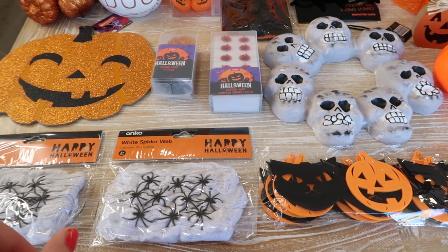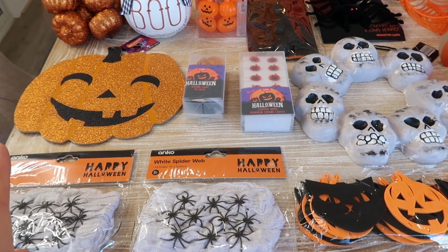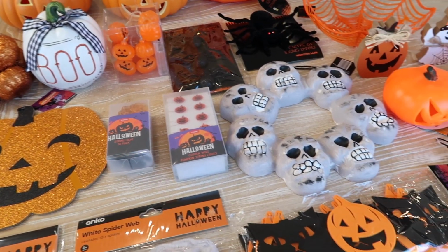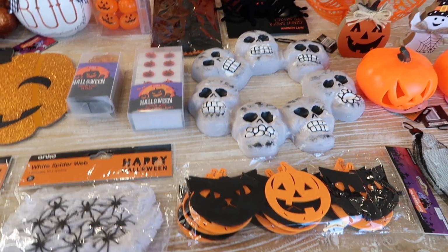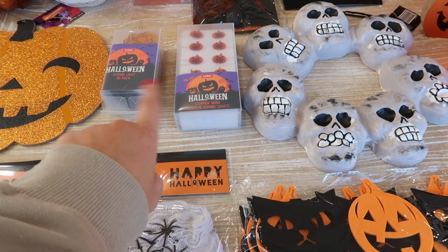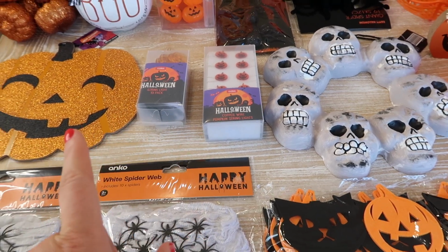And yeah, I want to do something on the staircase as well, so maybe these pumpkins here. I'll have to see how long they are, so whatever's the longest will probably need to go on the staircase. So probably out of these two, and these ones, not too sure about them yet, we'll find somewhere for them.